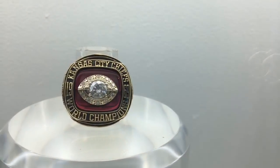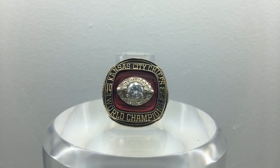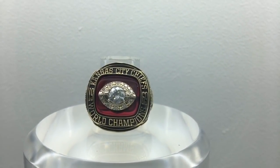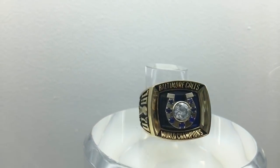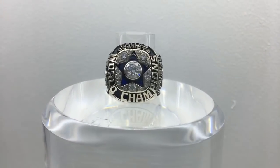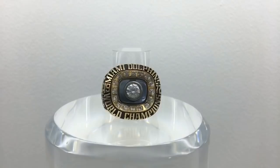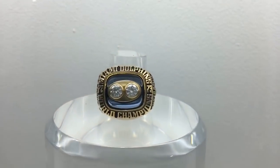And here we have the Hank Stram era Chiefs, led by Len Dawson, the game where head coach Hank Stram famously said they were going to keep matriculating the ball down the field. And here we have Baltimore Colts, their first Super Bowl ring. And we've got the Roger Staubach era Cowboys here. And these don't have as many diamonds, but they've definitely got some cool color schemes going on. Because it's less pure diamond, and you get some nice, really cool sapphire settings here. That's the Dolphins here, back to back for the Dolphins.